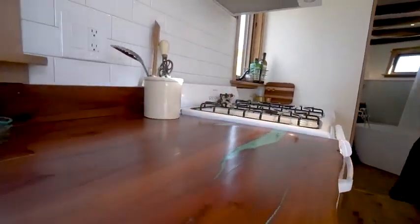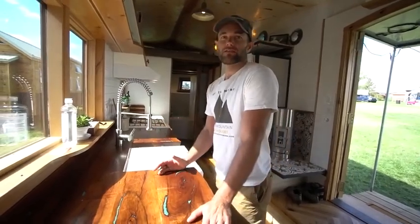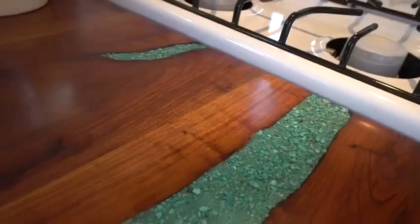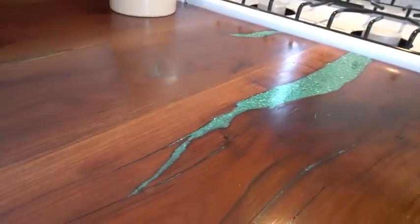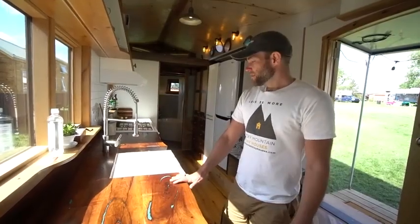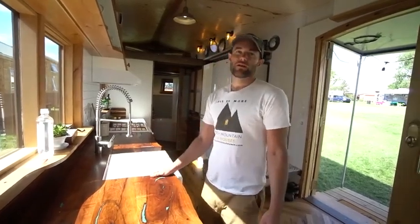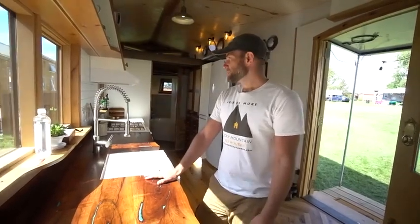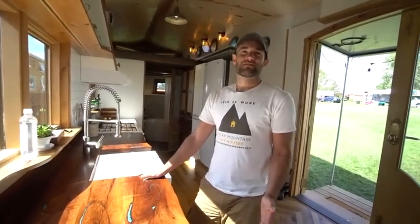This is, they call it a Texas black mesquite. I didn't know that such a thing existed, but I really wanted a mesquite counter for the Southwest flair and the turquoise inlay. And so we shopped and shopped, and we just couldn't find a big enough piece, good enough price, the character we were looking for. Of all the places I looked, eBay happened to be the source to find this.